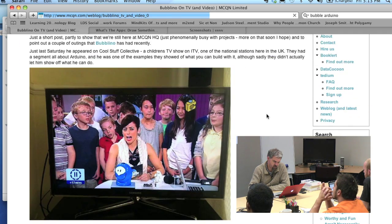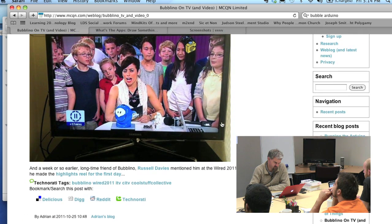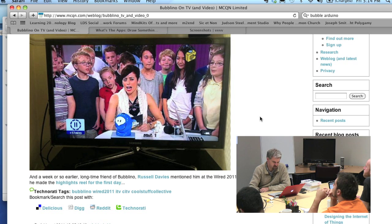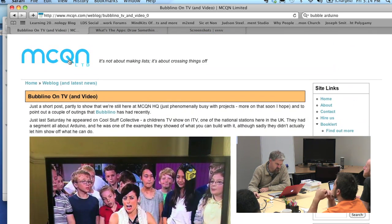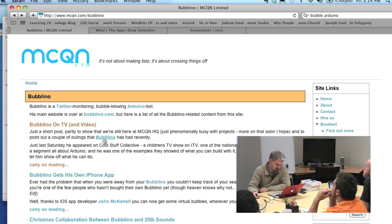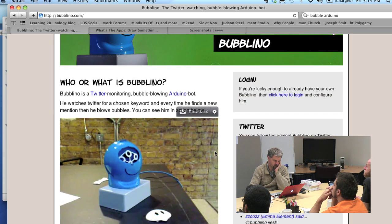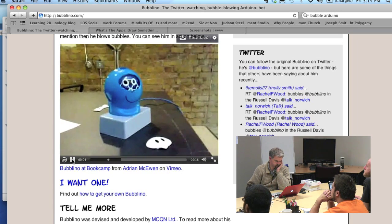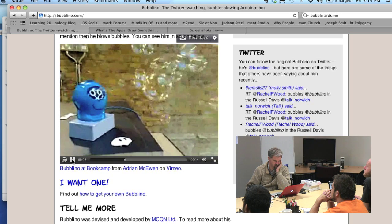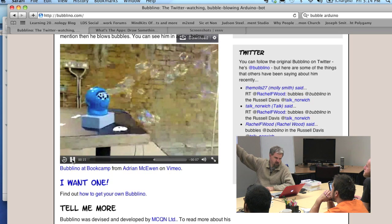So it's a Twitter project. Whenever he got a Twitter feed, it would blow bubbles from this little bubble machine. He was at this conference, and where's the video? There's another video on his page, which is better. Main site is bubblino.com. Okay. Yeah, so it's a little robot that blows bubbles. I thought that was a pretty cool application of Arduino. So whenever you send a message to @Bubblino, it'll start blowing bubbles.